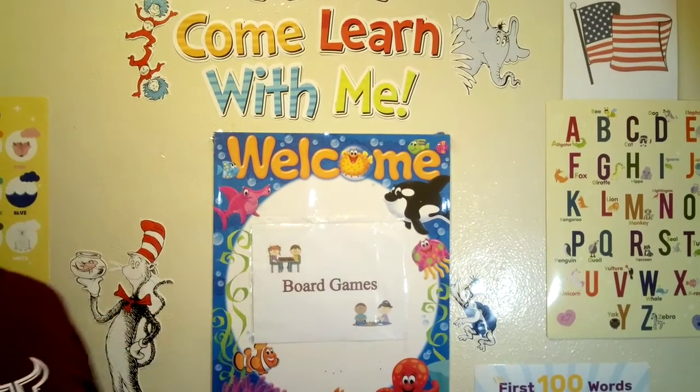Let's begin. For our final activity together, we will be playing board games. Board games are games you can play on a table or on the floor. Board games usually come with a board to play on, pieces to move. Some have people or cars. They also come with a dice or cards with numbers on them to tell you which direction to move. And some games have money to play with. Here are some examples.